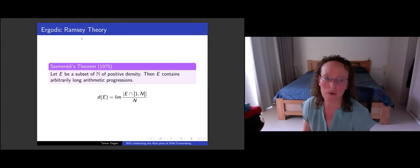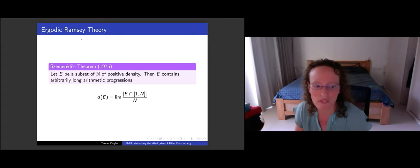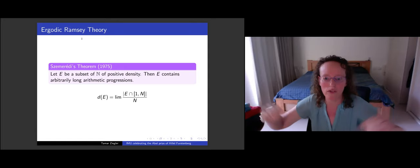Finally, the last topic I want to talk about is ergodic Ramsey theory. There's a beautiful theorem of Szemerédi from 1975, the following: if E is a subset of N of positive density, then E contains arbitrarily long arithmetic progressions. Positive density just means that you take a positive proportion of growing long intervals.